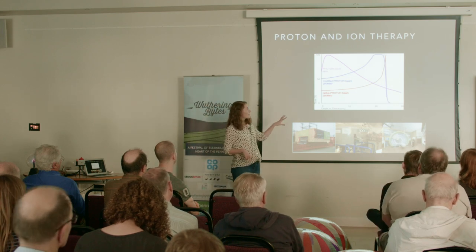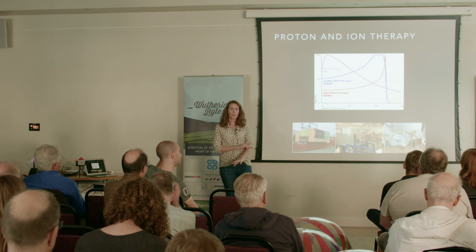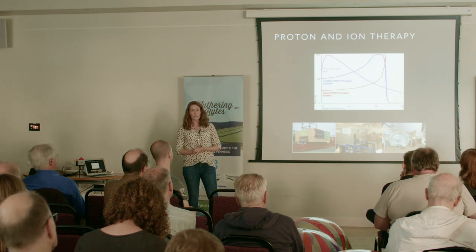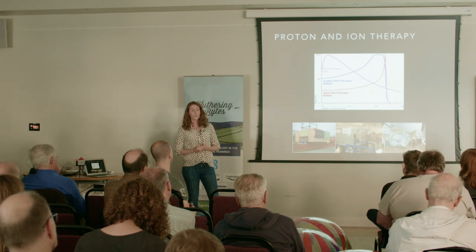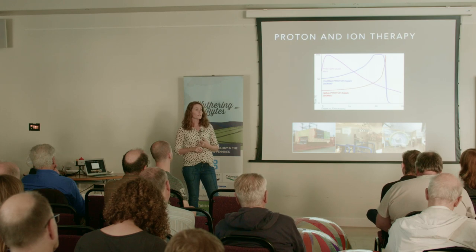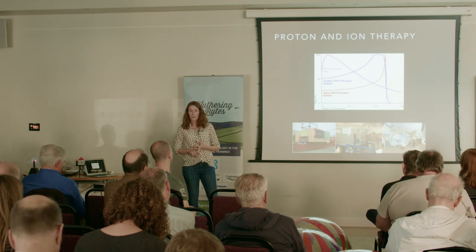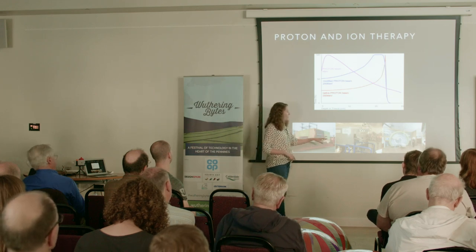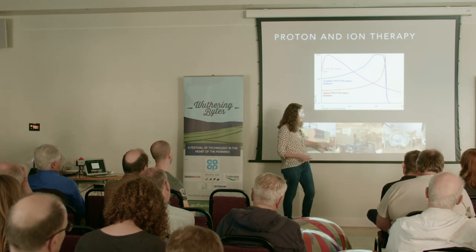And this is now also an established treatment method. Over 100,000 people have been treated with it around the world. And I think later this year or early next year, the first UK centres, full body UK centres, will open. There's one in Manchester and one in London on the NHS. And to generate these beams, at the moment, most places use the cyclotron, so the one I talked about earlier.